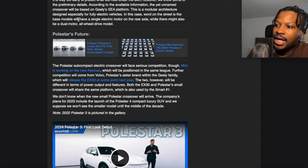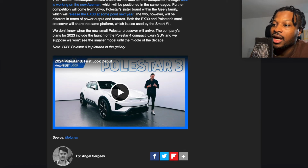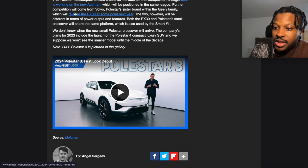The yet unnamed crossover will be based on Geely SEA platform. This is the modular architecture designed specifically for electric vehicles. Word on the street is that base model will have a single electric motor on the rear axle, while there might also be a dual motor all-wheel drive, and I'm guessing they probably release that at a later date. We will see.